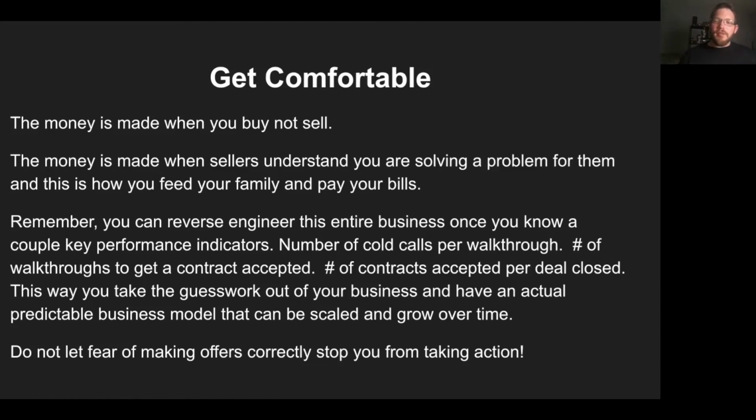So remember, you can reverse engineer this entire wholesaling business with a couple key performance indicators. Really, it just comes down to the number of cold calls it takes you to get a walkthrough or an appointment, or if you're virtual wholesaling, the number of cold calls it takes you to get an interested seller who's interested in hearing your terms. The next KPI is the number of walkthroughs or sellers willing to play ball, however that works for you, to get a contract accepted or your offer accepted. And the third is the number of contracts accepted or your offers accepted, contingent or not, however that works for you in your business, per closed deal.